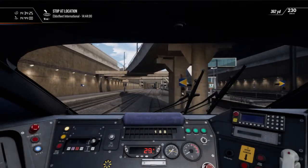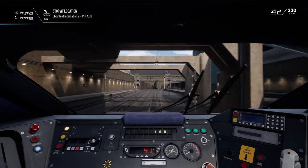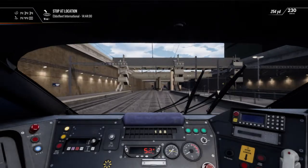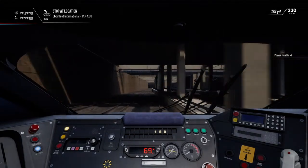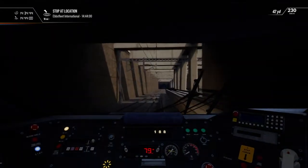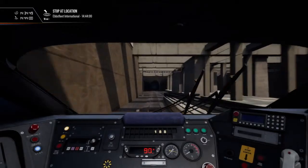So it's 100 kilometres initially, and then we'll be straight up to full whack. I really like this. This is such a cool train to drive. Quite punchy on the TGV line, on the HS1, sorry, section. 25,000 volts will do that for you though.